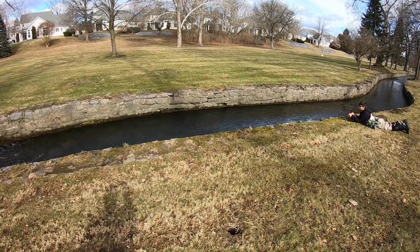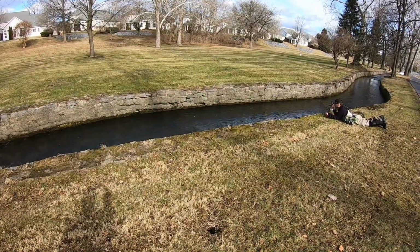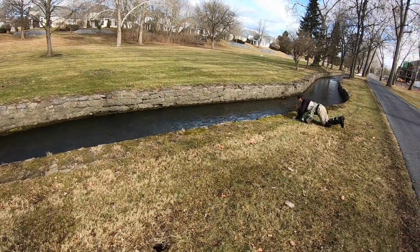After catching a bunch of fish on the dry dropper and establishing that that was a great technique, I did switch over to fishing a honey badger sculpin, created by Old Dominion Trout Bum. It's a great little micro streamer.